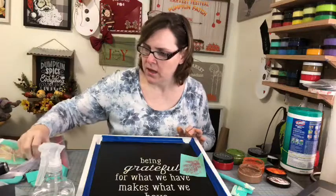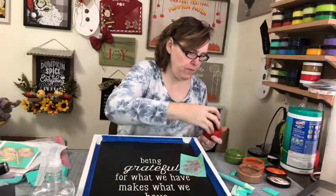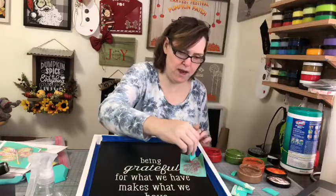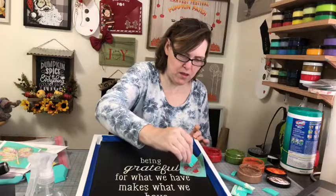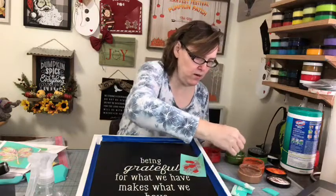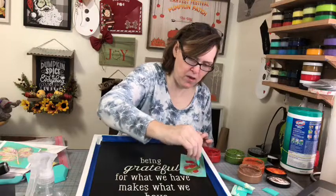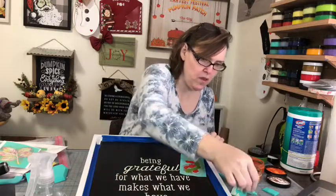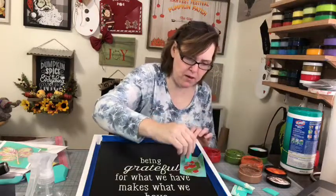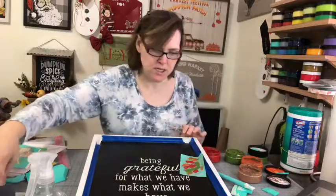Now we're going to use different colors, and let's just get prepped here. All right, so we're going to do a little bit of red. We're going to do a little bit of green. Whoops, gotta find the lid. We're going to use a little bit of the pumpkin, not much, just a little, because it's turning. And then we're going to take a squeegee and blend it all together.